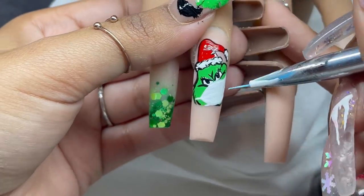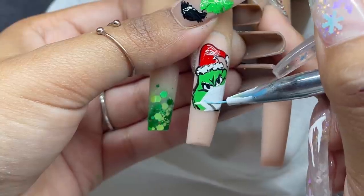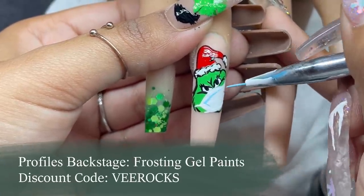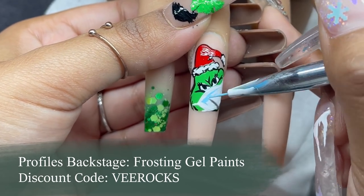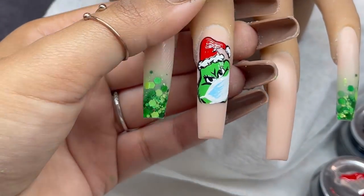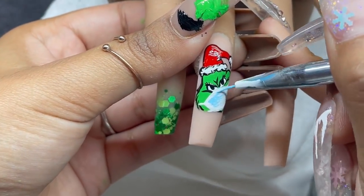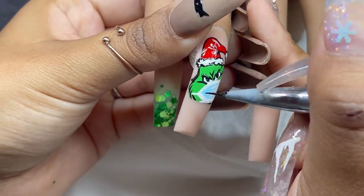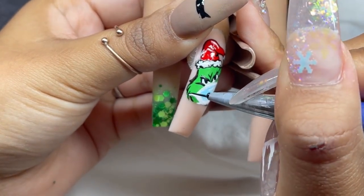Now, once it's out of the light, I am going in with a very light blue. I did use their blue gel paint and mixed a ton of white in it to get it very, very light and subtle. Now, I'm just kind of doing a shadowed effect to give it that illusion of an actual mask. And then I'm doing those tiny little creases as well. Of course, I placed that in the light.